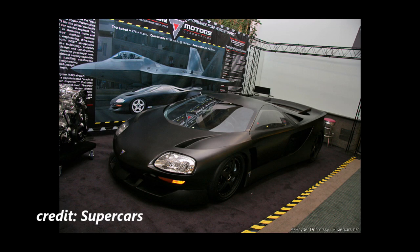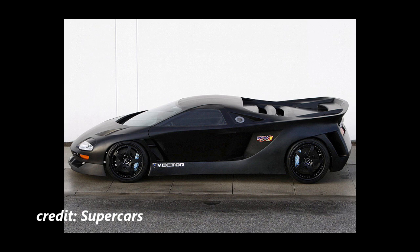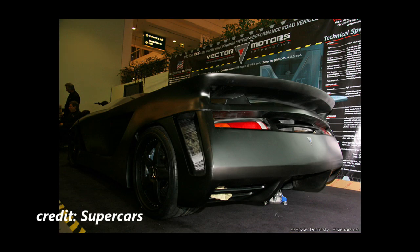Later, in 2006, development of the Vector WX8 started. The WX8 was intended to be a successor to the company's earlier models, and the prototype was presented at the Los Angeles Auto Show in 2007. The company made some very ambitious claims about the car despite it only being in the design stage.